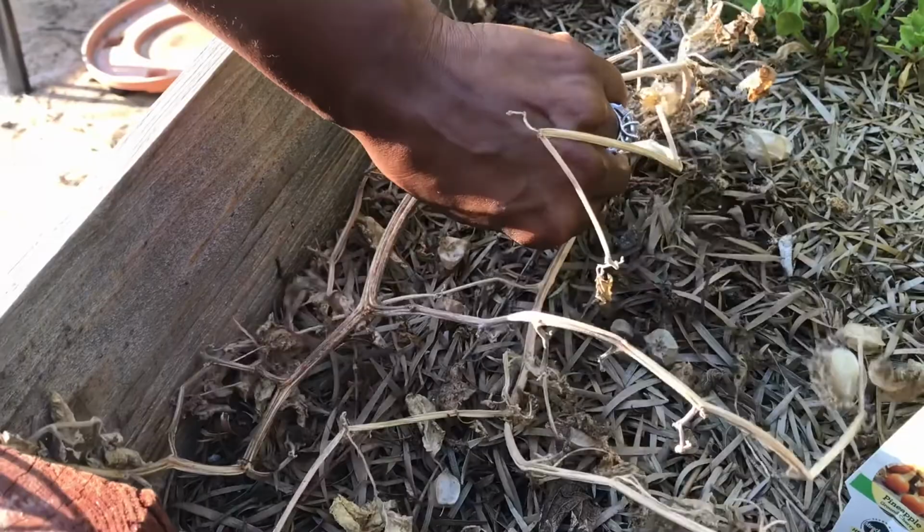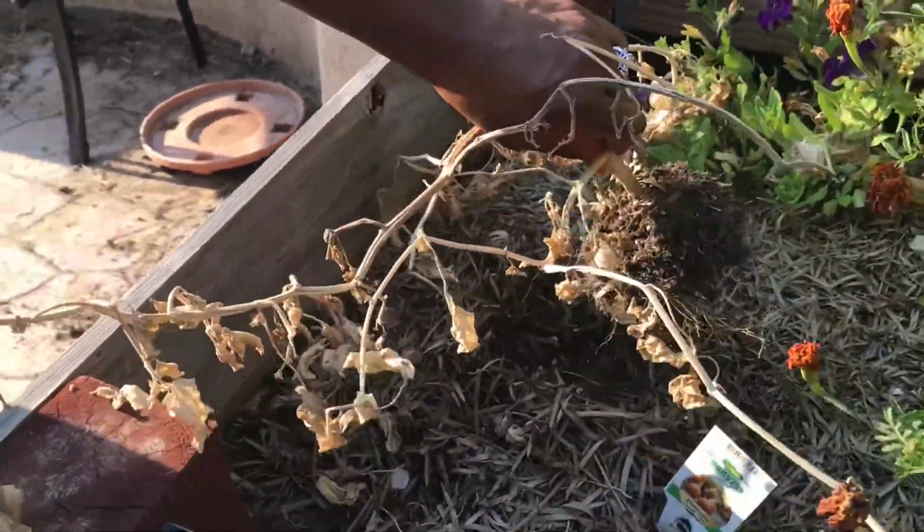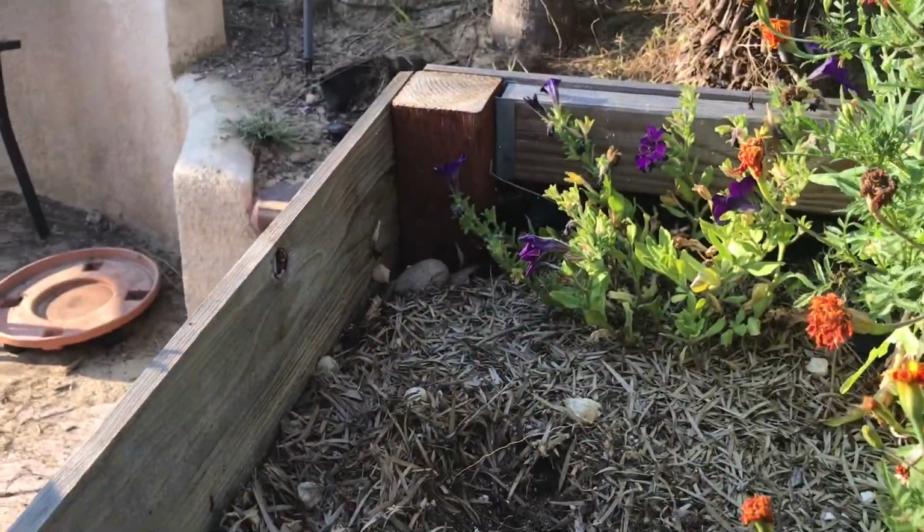So I'm going to go ahead and remove it, and I'm going to have to make room for something else. And I know it's necessary to do this in your garden, but I always feel kind of sad when I take stuff out of the garden. So that's out.